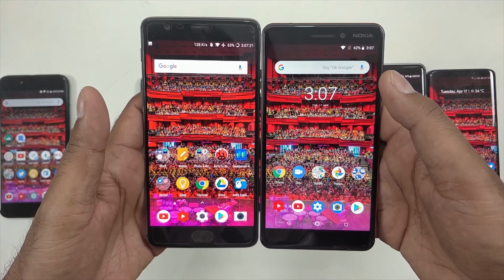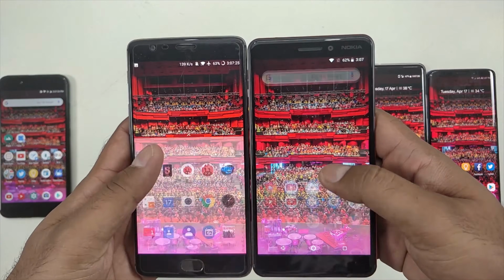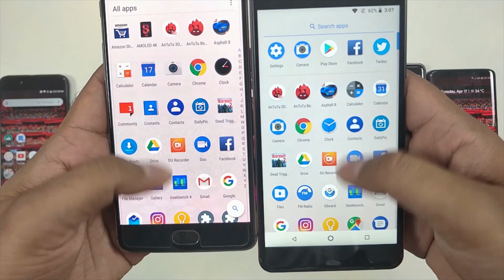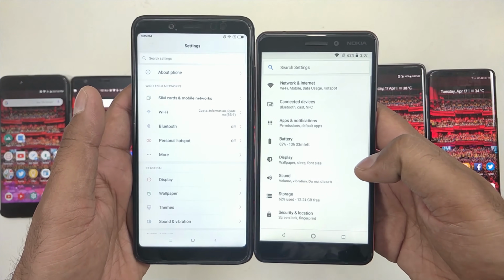This is the Mi A1 side by side, Full HD display, 5.5 inch. This is OnePlus 3T AMOLED Full HD display. So you can see AMOLED with LCD side by side. How does it look when you have this thing? It is good. This is Note 5 Pro Full HD IPS LCD.